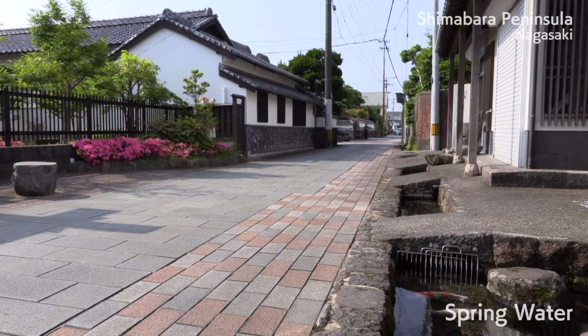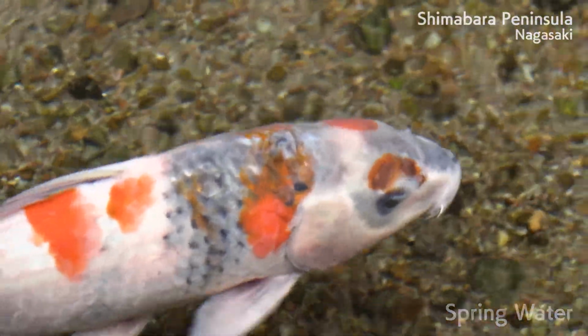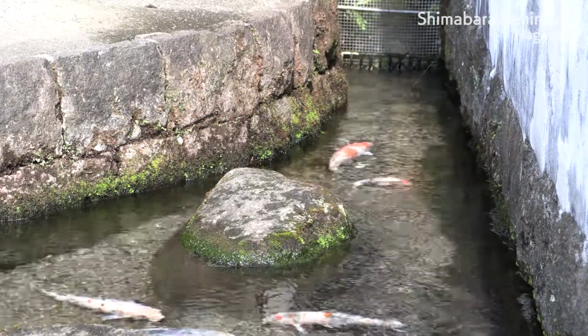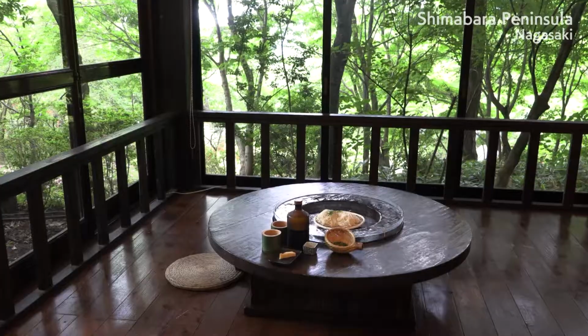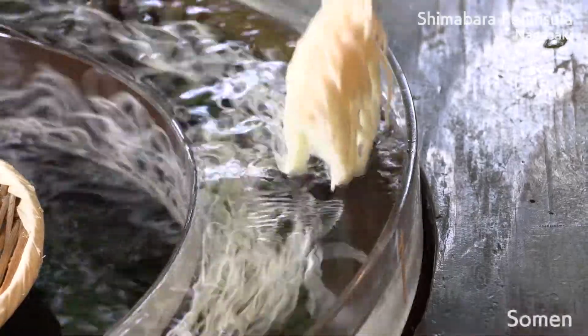Shimabara is also rich with cool spring water. The water in the gutters is crystal clear. You can see beautiful, colorful carp here and there. The spring water is so clean and pure, you can use it as a natural food cooler.